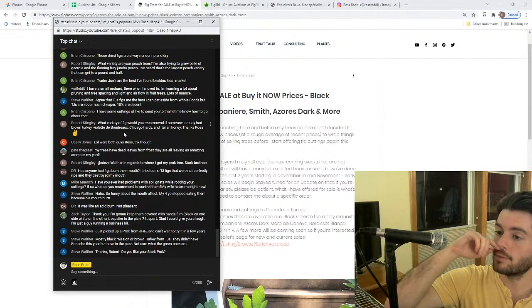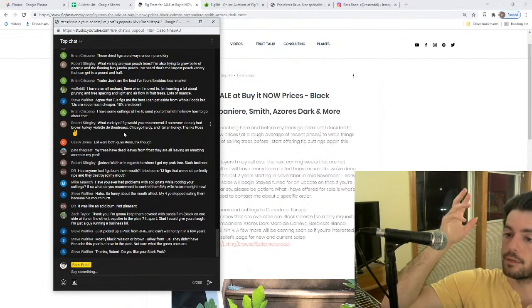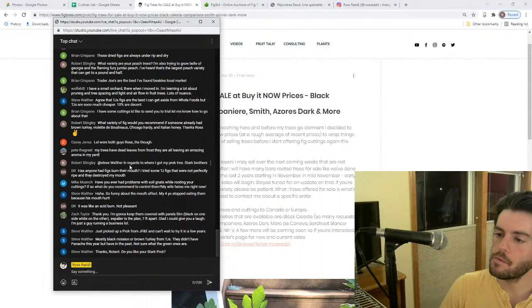Pete said, my trees have dead leaves from frost. They're all leaving an amazing aroma in my yard. Yeah, I guess that's kind of true, huh? Robert said he got a tree from Stark Brothers.